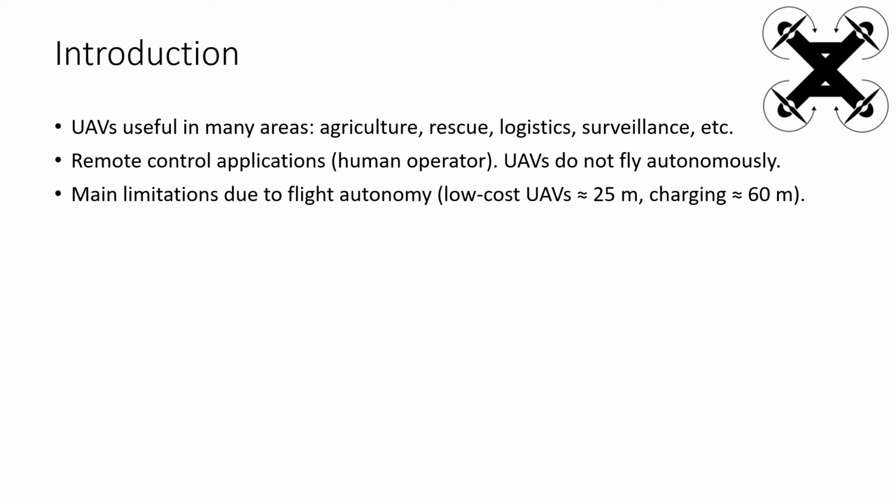Most of the existing applications of UAVs are based on remote control by a human operator. This means that UAVs are not able to perform an autonomous flight. In fact, one of the main limitations of UAVs is their flight autonomy. For low-cost UAVs, the flight autonomy is about 25 minutes, while battery charging is a slow process that demands about 1 hour. These problems can be mitigated using a fleet of multiple UAVs instead of a single one. A fleet allows cooperation among agents, for example, for covering the duties of any single UAV that must recharge its battery to maintain a constant presence in the air.